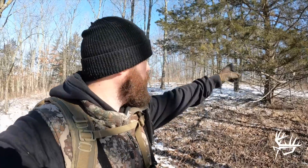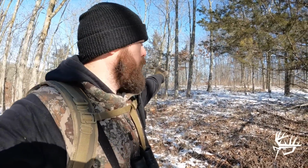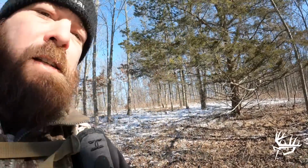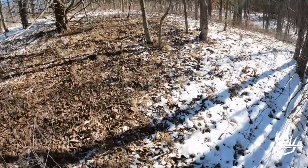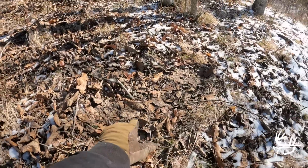Well, I worked my way down this ridge behind me and dropped off the point out here, and when I was doing that, I jumped a bunch of deer, and they were all laying kind of right up in this pocket behind me. As you can see, they're exposed to the sun right here. This is a south-facing hill, but you can kind of see a couple of the beds from where they just got up, where it's real matted down. There's a deer laying here.